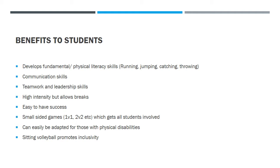It's easy to have success. So most of volleyball, especially in primary school, is a variation of a catch-throw game. Yes, you will teach the proper technique. Yes, you'll have skills in isolation. But as soon as we put it into a game, the regulations state that most of it is going to be catch-throw.